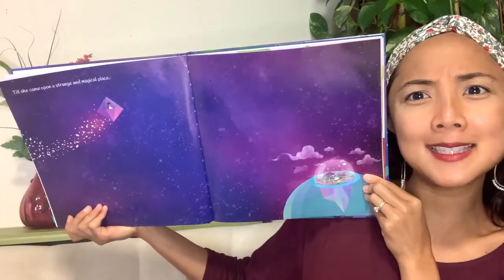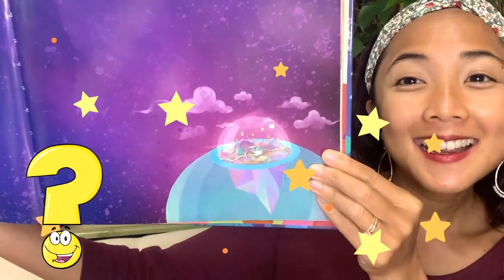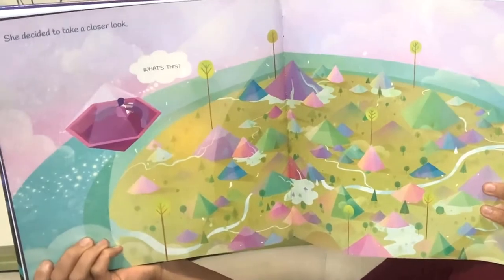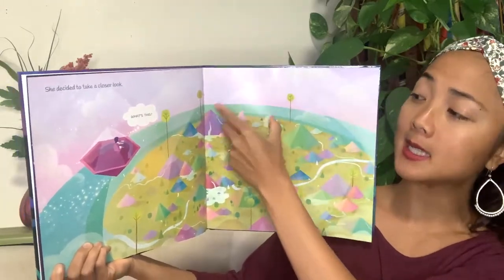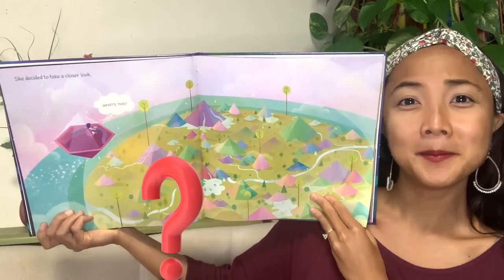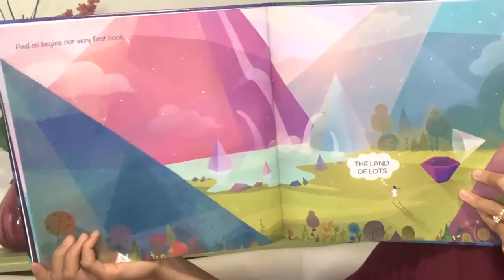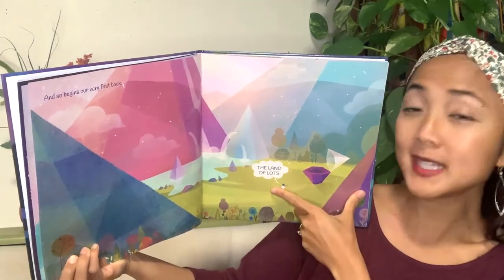Looks like she found a planet or a place to land till she came upon a strange and magical place. Ooh, a magical place. And I'll hold it even closer so you can see. Look at that. What do you notice in that magical place? I see a lot of colorful mountains and some trees. So she decided to take a closer look, and she's going closer. What's this? Oh, I see a little thought bubble here. It's in a little cloud, and it's coming from her, so I know that she's talking or thinking that. She's wondering. Ooh, look at that beautiful land. Notice anything else about it? Yeah, lots of mountains. Again, lots of pretty colors, huh? And so begins our very first book, the first book in this series, right? And there's more books if you want to read more later. The Land of Lots. Oh, so she's thinking, ooh, this is the Land of Lots.